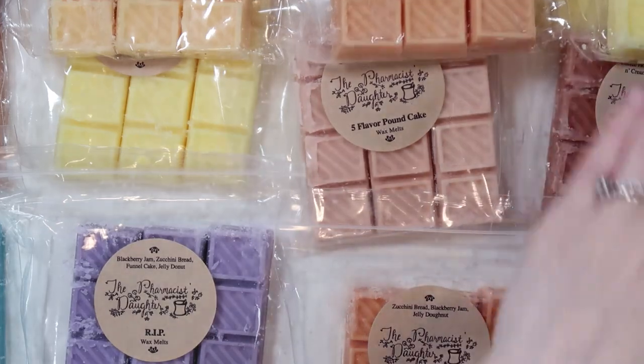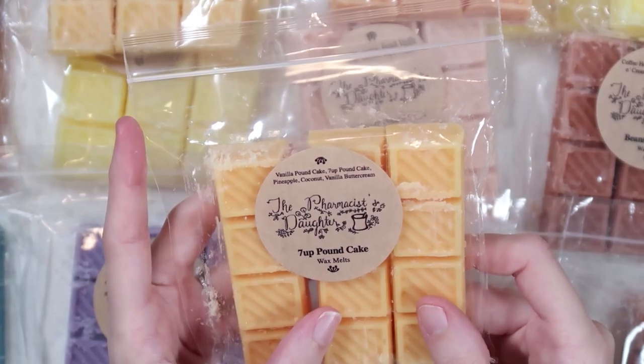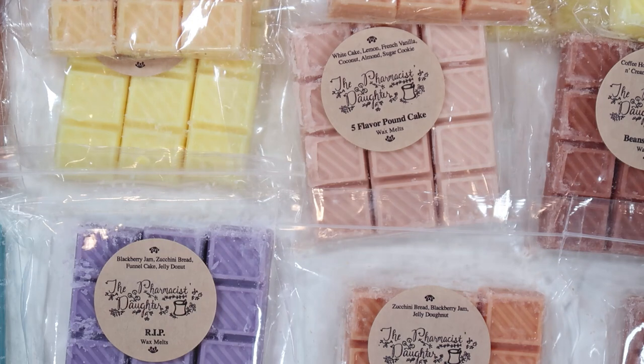They smell so good. This is in 7-Up Pound Cake, which is vanilla pound cake, 7-Up Pound Cake, pineapple, coconut, vanilla buttercream. Just like 7-Up Pound Cake. Absolutely amazing. These are so fun.